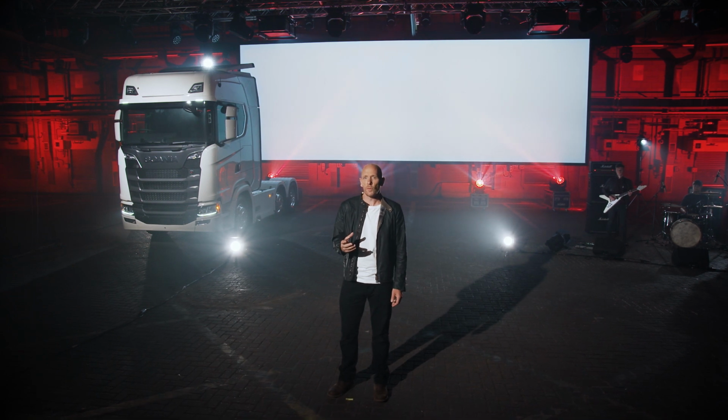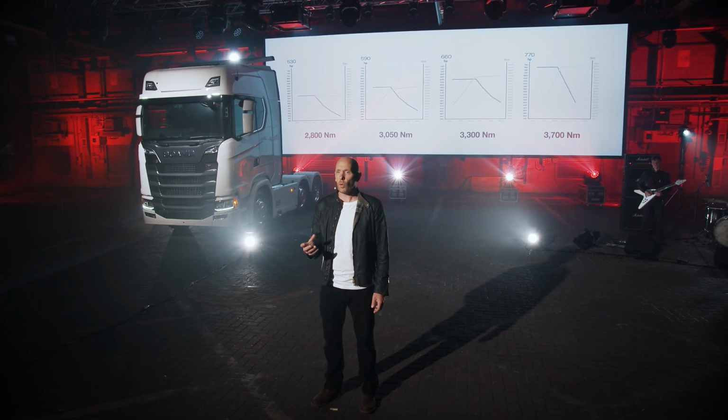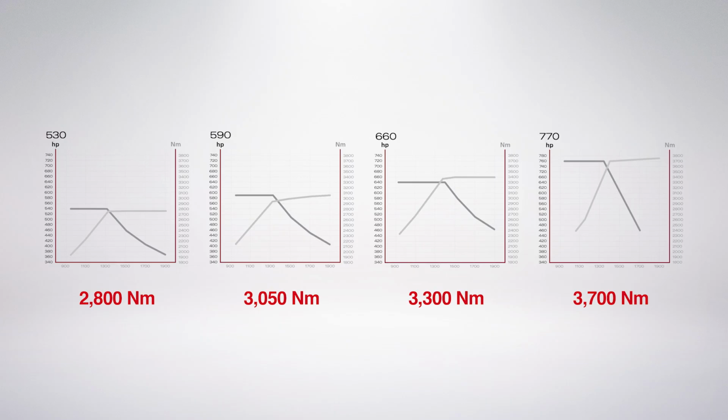The technical data for the 4 outputs in the range show increased power and torque for almost all applications. The entry rating of 530, developing a peak torque of 2,800 Newton meters from 925 RPM, all the way up to the new flagship 770, developing a peak torque of a staggering 3,700 Newton meters from only 1,000 RPM. High torque, low rev has been a cornerstone of Scania engines, and it characterises the driving appeal the V8 commands. These truly are our highest performing engines ever.